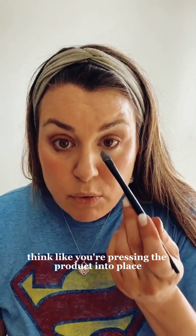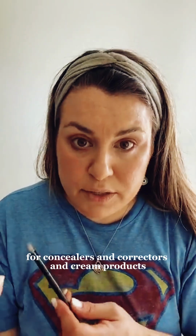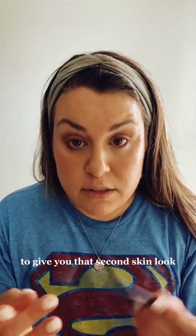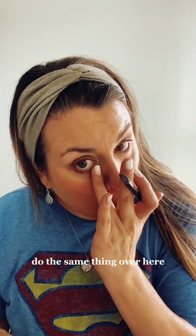You can do this with your finger. You can take a cream color brush and just think more dab than swipe. Think like you're pressing the product into place. Okay, I'm using a cream color brush. It's fabulous for concealers and correctors and cream products to give you that second skin look. Do the same thing over here.